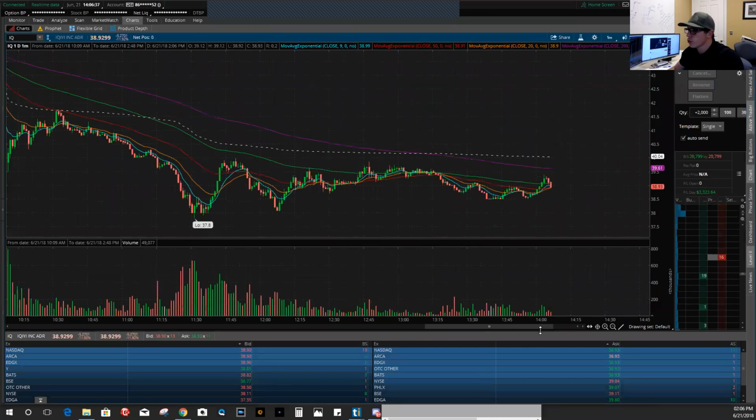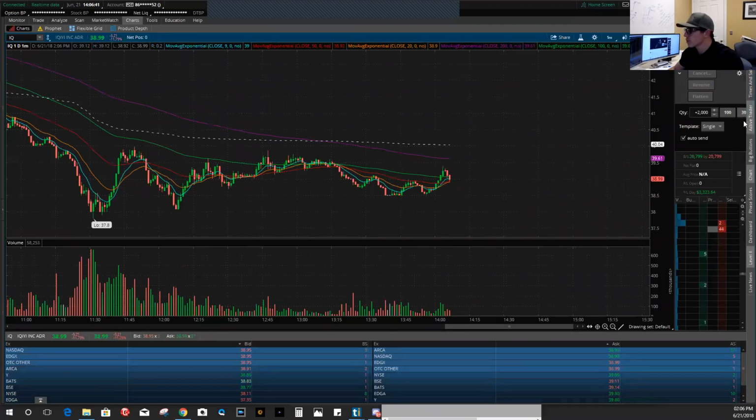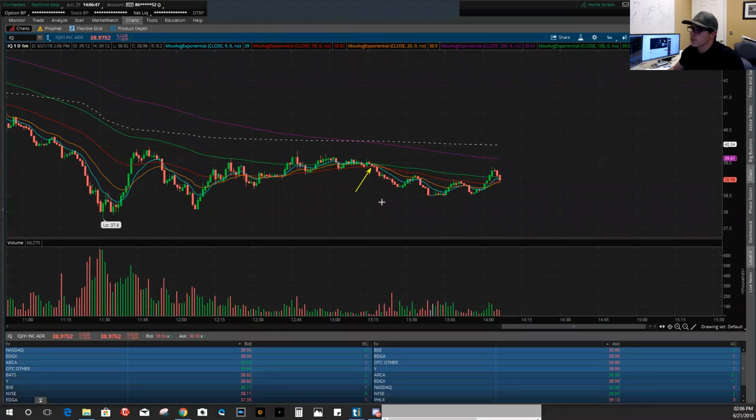Now, I also shorted it once here. I will talk about this short position. I did short IQ here later in the day on the breakdown of the 50 moving average.